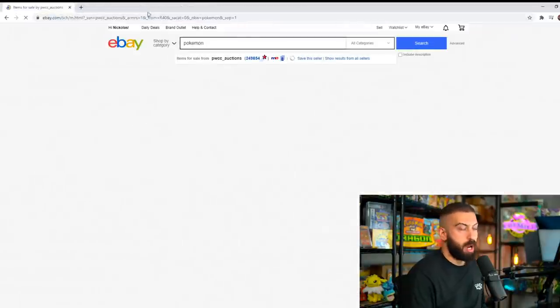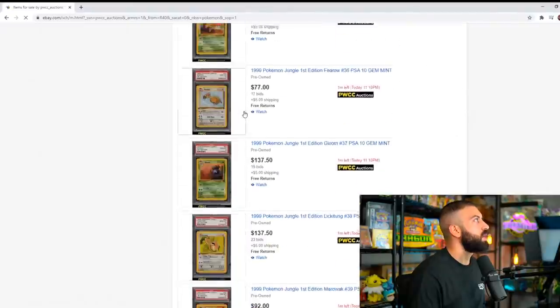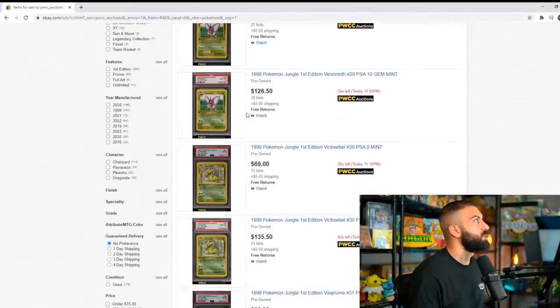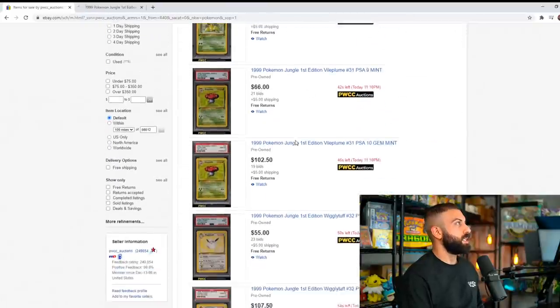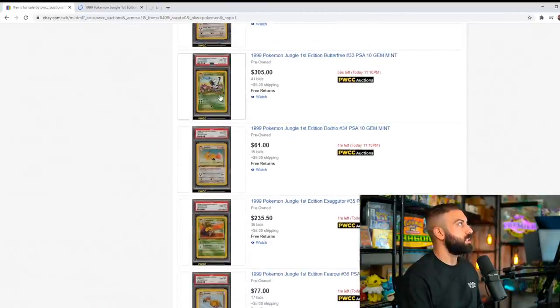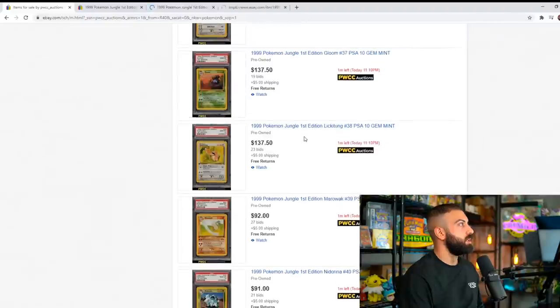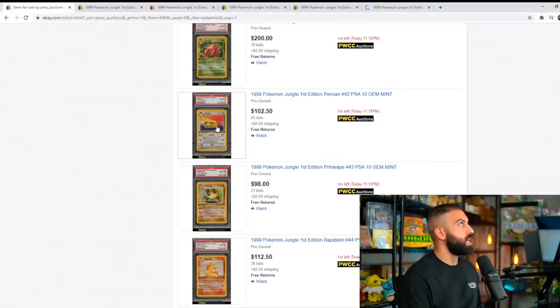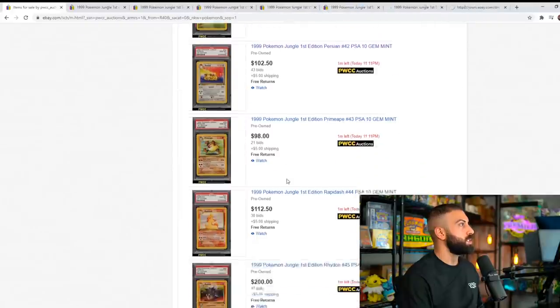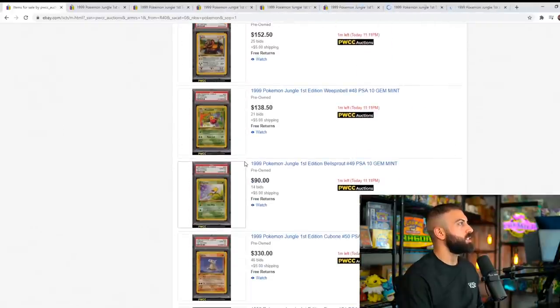All right, so I want to see if there's like Pikachus from Jungle up on here. So they're still doing the rares. So let's do Vaporeon. I'm just gonna pick out some big hitters here because there's too many. Let's just pick up some big hitter cards. So we're doing in order of rares, and then uncommons, then commons. I'm just gonna pull out some of these.